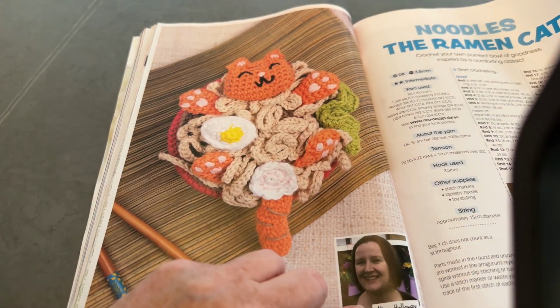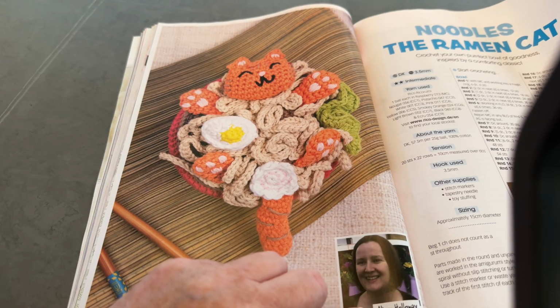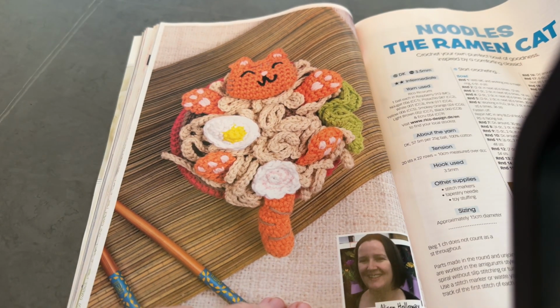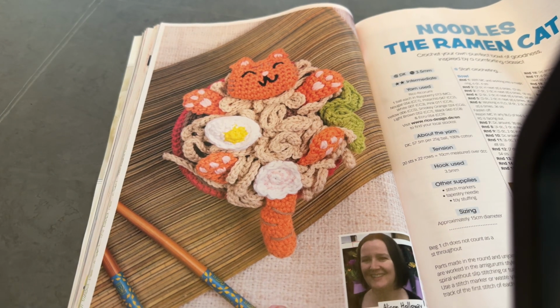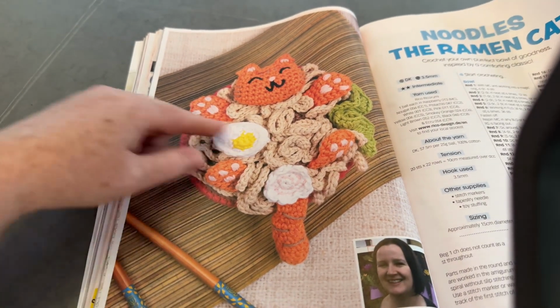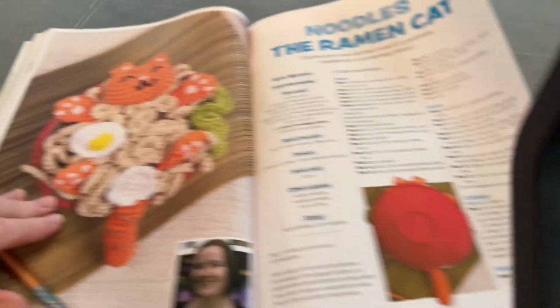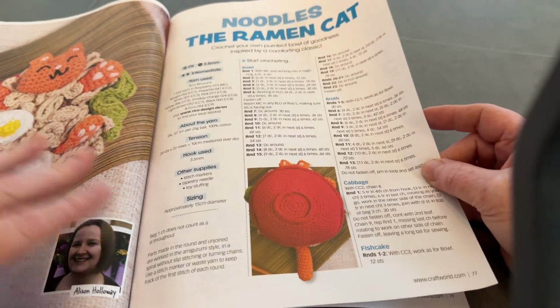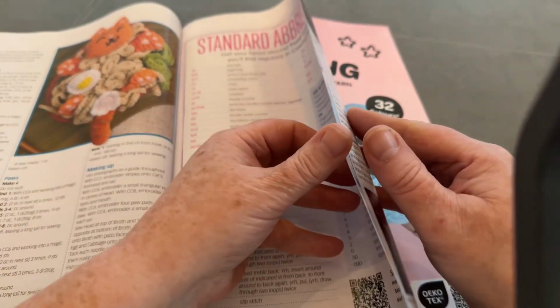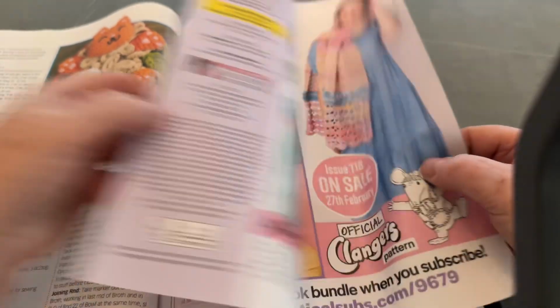This must have been a strange dream that Alison Holloway had one night and thought, I know, let's make a cat smothered in noodles and egg. I assume that's an egg. But yeah, I've never known a cat yarn, but not noodles. You know, just saying. This is the other side. It's like obviously a dish. It's pretty cute and very, very original, I'll say that. So this is the abbreviations bit and all that standard stuff.